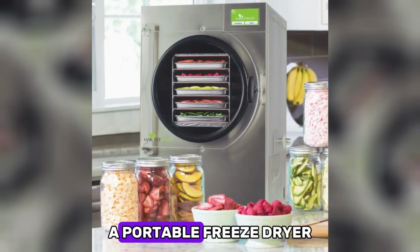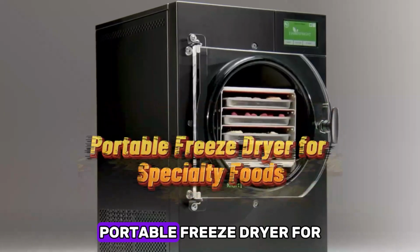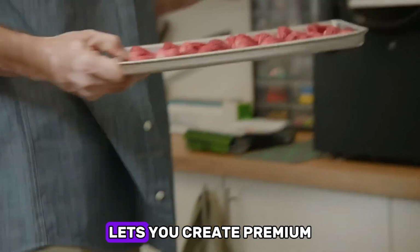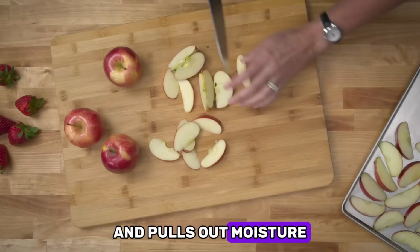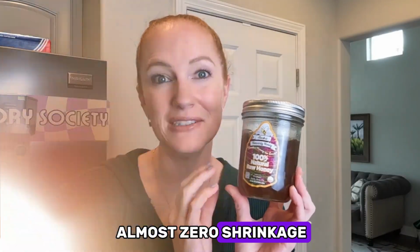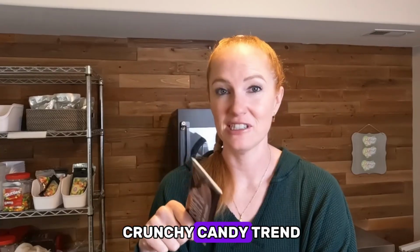Next, we'll look at a portable freeze dryer for specialty foods. A machine that locks in flavor and nutrition while creating products with years of shelf life. A portable freeze dryer for specialty foods lets you create premium, long shelf life products that ship beautifully and command high margins. The machine freezes food and pulls out moisture under vacuum, preserving flavor, color, and nutrients with almost zero shrinkage. Think gourmet freeze-dried fruits, herbs, pet treats, backpacking meals, even the TikTok famous crunchy candy trend.